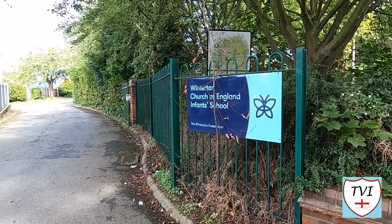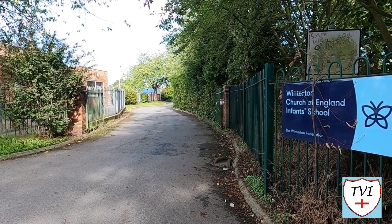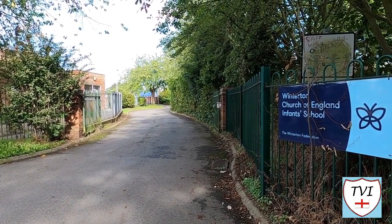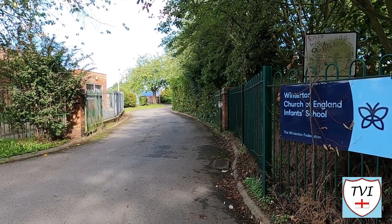This is the entrance to Winterton Infant School. Both the infant and junior schools are members of the Winterton Federation. Here's something quite cute. The infant school has a mascot named Woody, who is a butterfly.